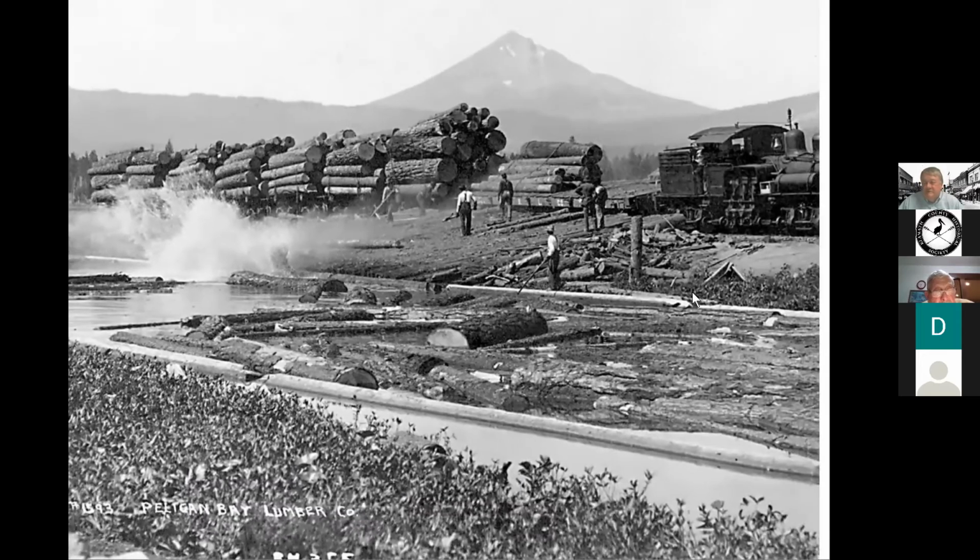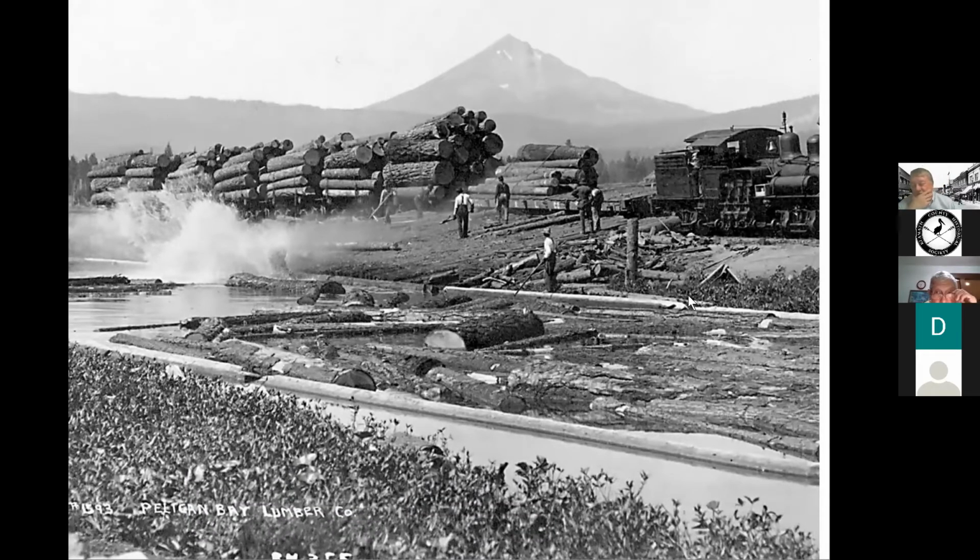I showed this photo to a group, I actually showed it to the Hoo Hoo Club last week. The Hoo Hoo Club, if you don't know, is a group of local retired lumber and logging guys, workers.